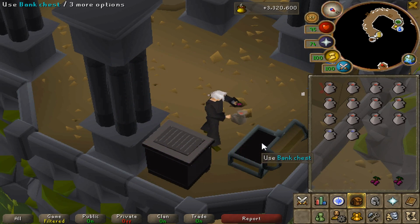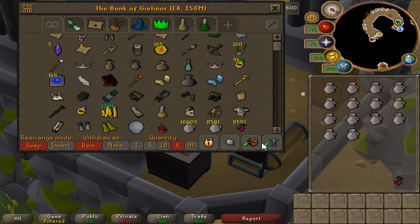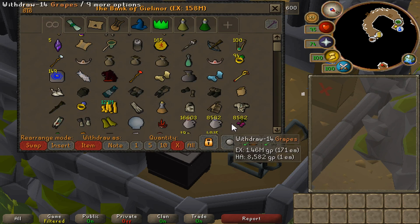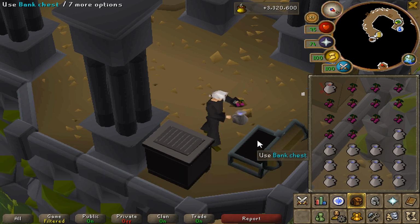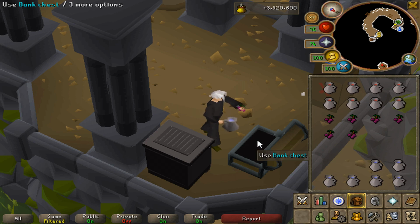In terms of the method itself, there isn't too much to say because it's super simple and super easy to do. The only thing to say about this method really is that it's semi-AFK. You can leave it for around 15 seconds at a time, but you can't really leave it for any longer than that.